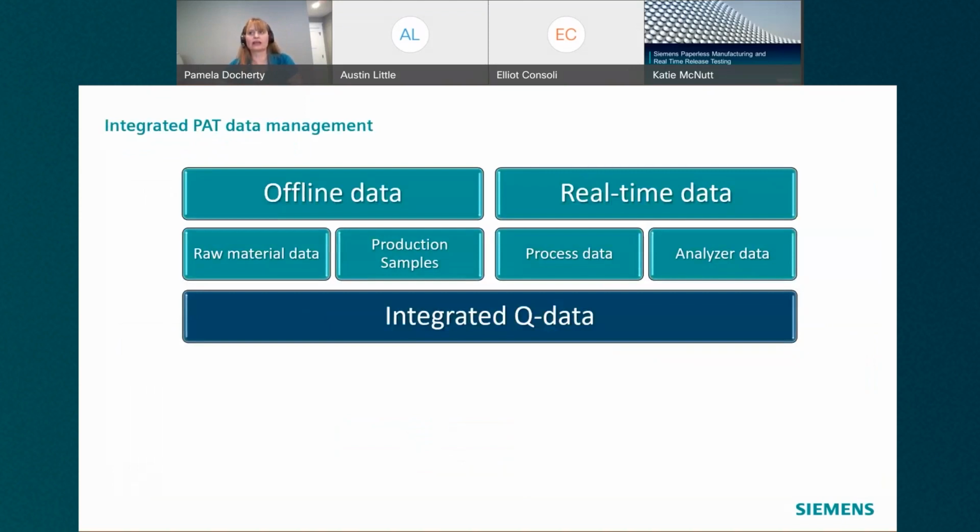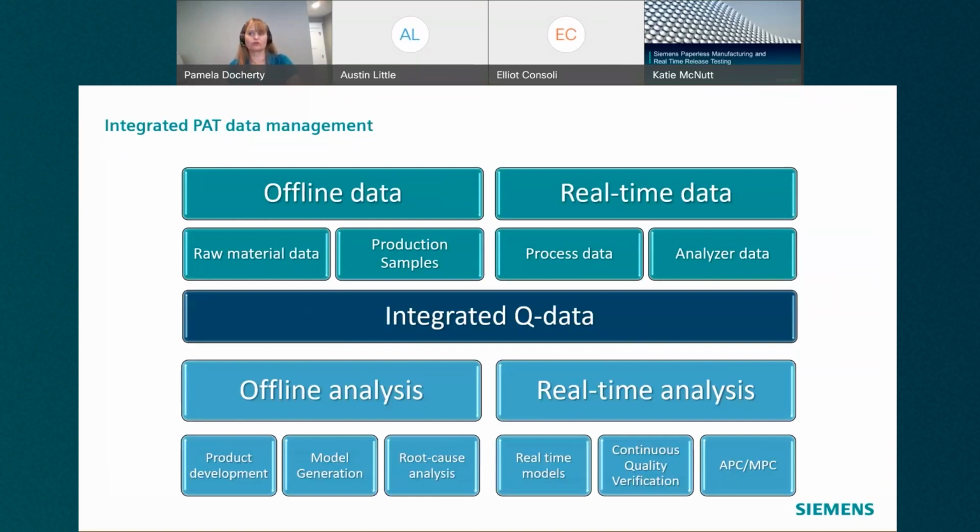So when we talk about quality data, there are so many areas within our manufacturing in which quality can exist. We have our offline data, in which we take samples of both the production and the raw material, which we store in a LIMS application. We have real-time data, which we collect directly from our process in continuous historians or through the integration of PAT analyzers and spectral data. We also have offline analysis that we use to improve our processes, determine root causes, and enable our product development, as well as real-time analysis where we can use real-time models. We're getting to a point where we do continuous quality verification and advanced process control, or MPC, which stands for Model Predictive Control. And what we need is the glue to put all this quality data together and integrate it.